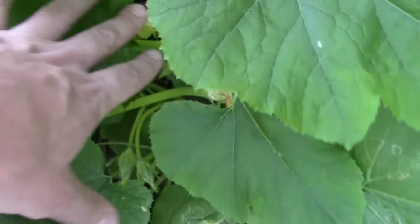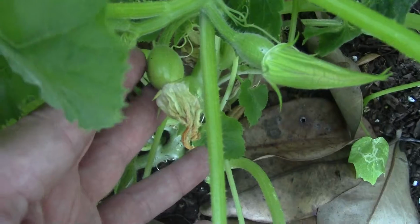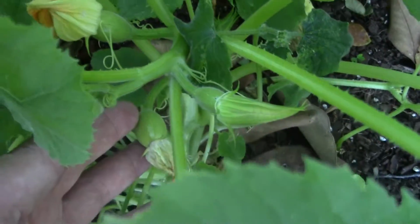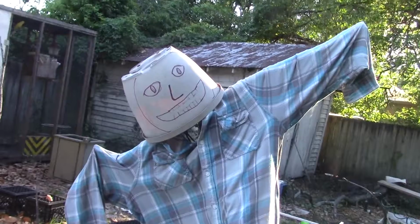Let's see if I can find those right here. That's looking good. There's a size comparison. I have probably 6 to 12 of these forming in this 4x4 box. So that's looking good. And the scarecrow has a face.